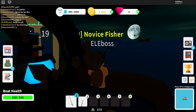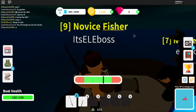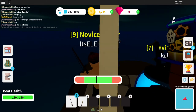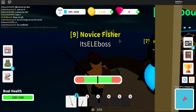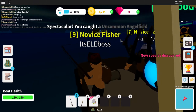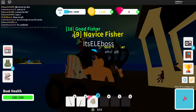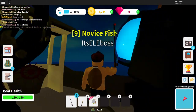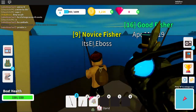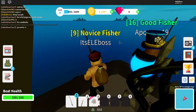Unrealistic, that's just weird. I mean, it does look realistic, but it's like weird realistic. Why does nobody know you can fish like this? Yes, we got an uncommon anglefish. What is that? Why would I want that thing in my boat? Whatever. Not even my boat, but this is fish. What did I just throw in the ocean? The big bazooka? Whatever. Why can't I just keep on throwing like that?